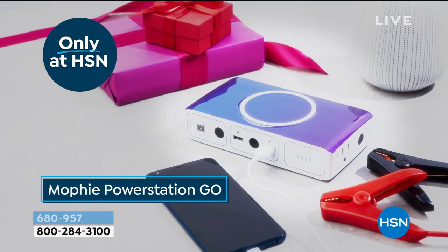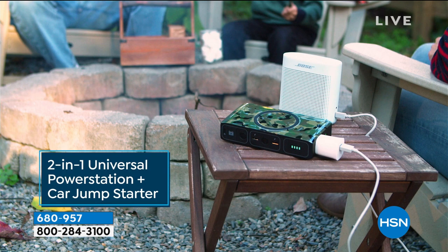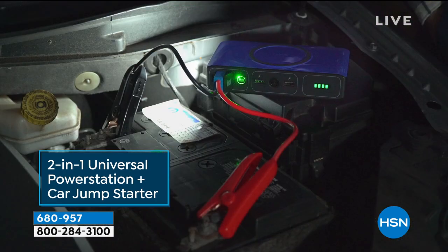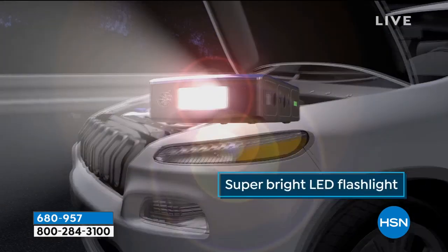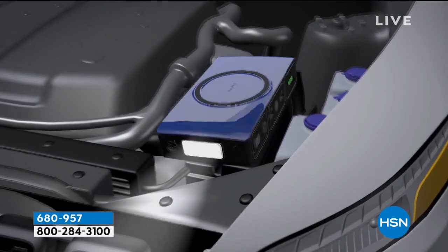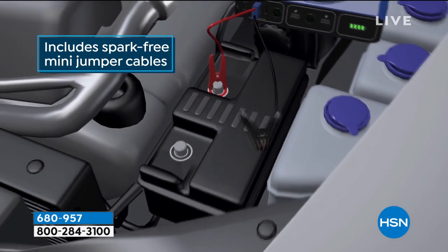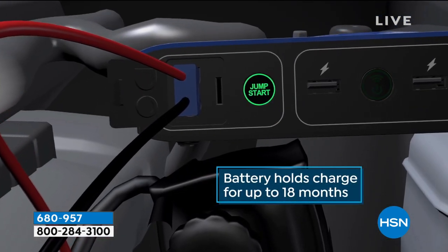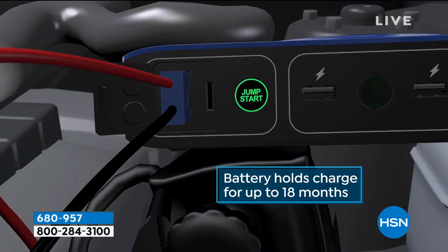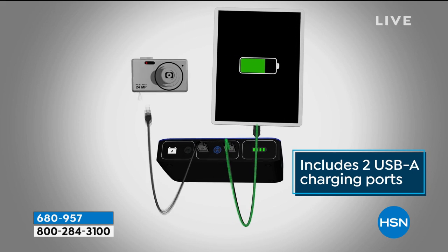It's in the biggest electronic stores, and Mophie has done something exclusive for our HSN customers. They are going to bring to us the Power Station Go. And this is not only your portable power station for your everyday devices, but it also will jumpstart your car. Without those clunky, unsafe jumper cables, believe it or not, in the palm of your hand, this is gonna give you spark-free mini jumper cables, which are included. So there is absolute confidence and empowerment that if you are stranded on the side of the road or weather is inclement or you've gotta get somewhere in the morning and the battery does not start, we are gonna get you jump-started on your SUV, your car, your boat, anything.